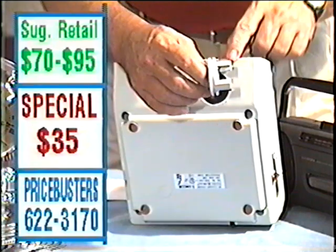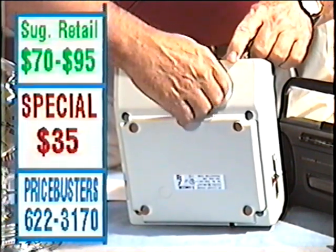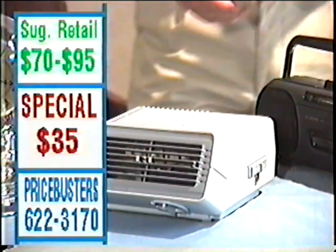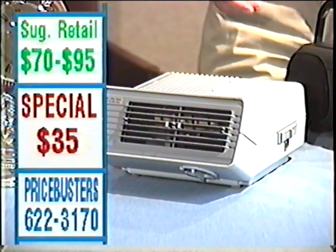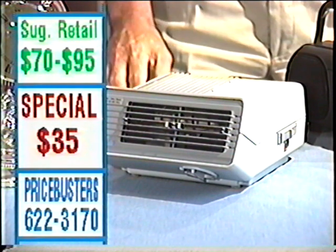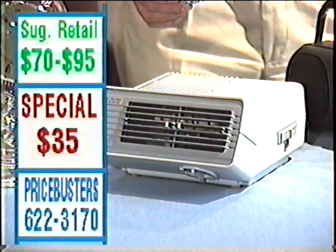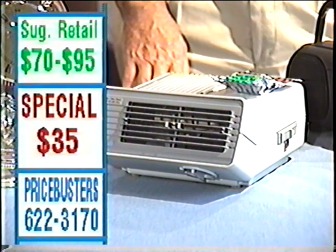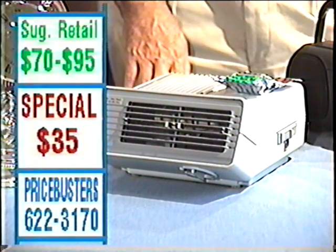That snaps right into the holder. You put it right back in there, and you turn that sucker on, and I guarantee you that room will just smell so beautiful. Not only that, you have an 800 number where you can order these. There's seven different kinds of scent flavors that you can get, and have your bouquet, your pine oil.